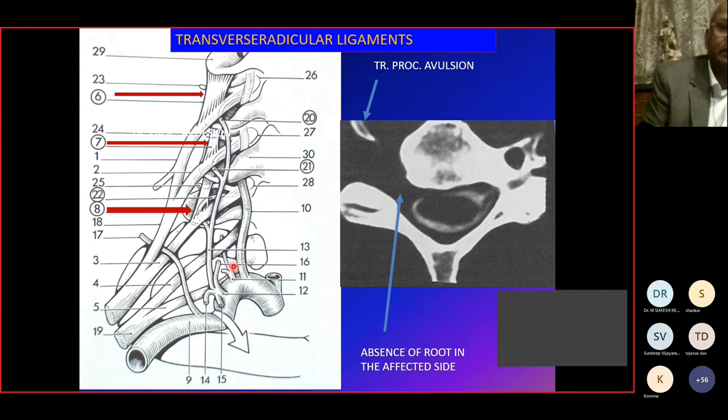And this was just discussed earlier, why the roots C5-6 are protected. Here you see the transverse radicular ligaments. They arise from the transverse process and get attached to the root. So whenever there's a pull, it ruptures here rather than pulling it from the spinal cord. But if you have an avulsion of the transverse process of the spine, you can imagine what will happen to this root.